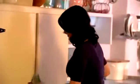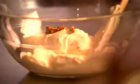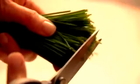I love baked potatoes with sour cream and chives. And this is how simple this is. I've got a good sized tub of sour cream. Then in that I want half a teaspoon of grain mustard, 1 teaspoon of coarse salt, and lots, really good grinding of white pepper. And I'm going to give these chives a very good trim, snip them straight in. I suppose it's about 5 tablespoons or so.